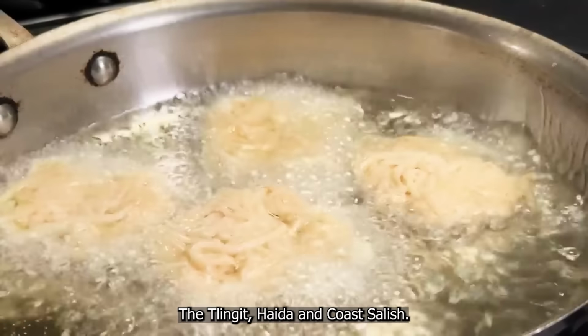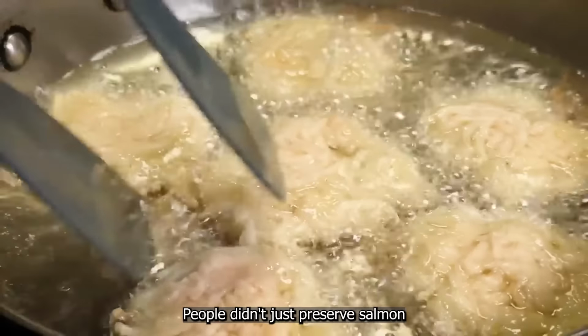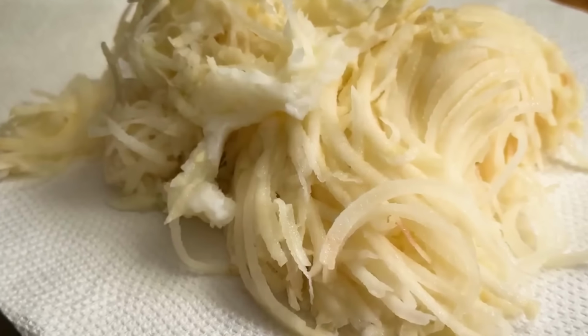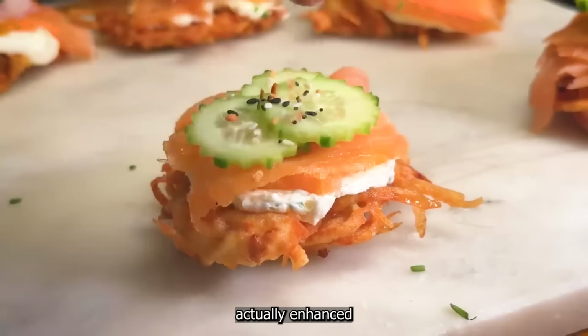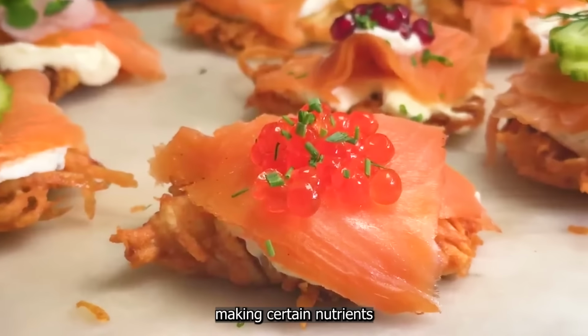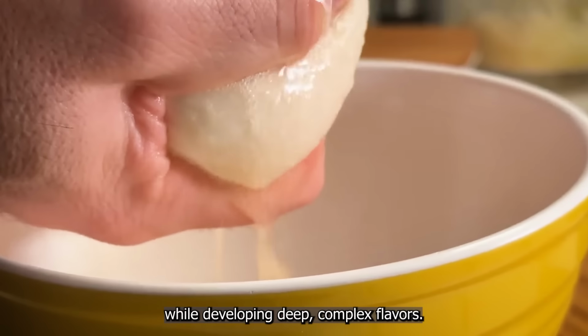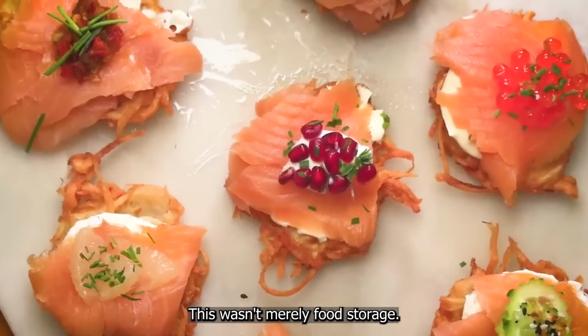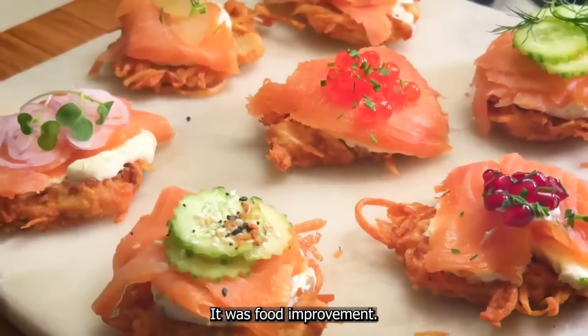The Tlingit, Haida, and Coast Salish people didn't just preserve salmon through smoking, they transformed it. Their cold smoking process actually enhanced the fish's nutritional profile, making certain nutrients more bioavailable while developing deep, complex flavors. This wasn't merely food storage, it was food improvement.